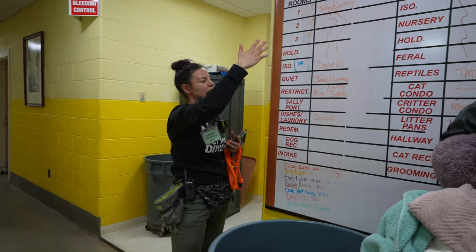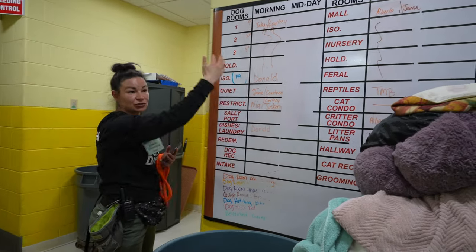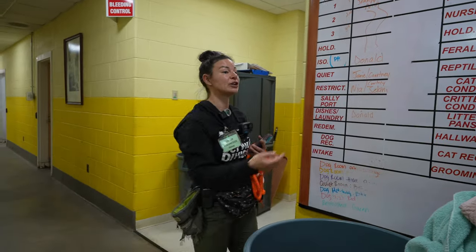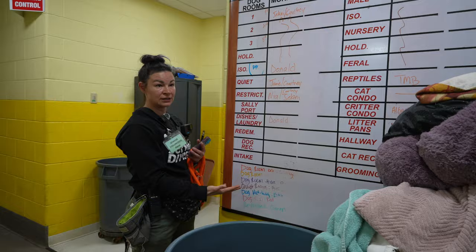Okay, so I wanted to show you this board because you're going to find out which caretakers are assigned to which room. So if you do need assistance in a certain room, you can radio for that specific caretaker.